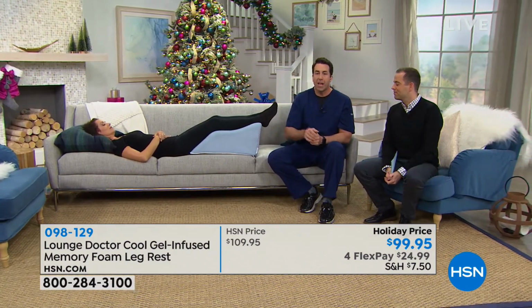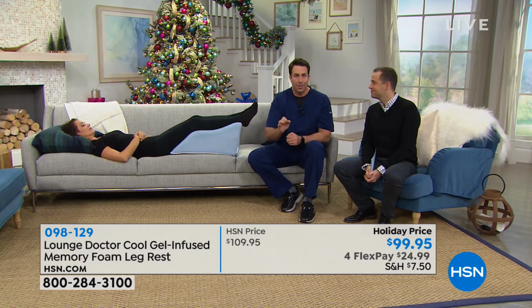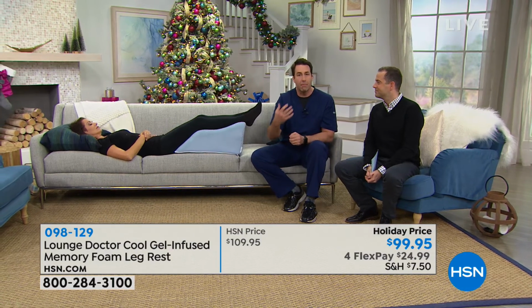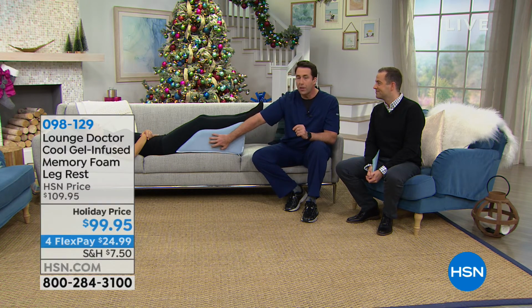I tell you one thing, if you know anyone in your life who's pregnant, it's almost impossible sometimes to get that swelling down, and it's a miserable situation. The Lounge Doctor will take care of that swelling. It's the only patented leg rest designed for that. These angles are perfectly patented and exact to accomplish that.